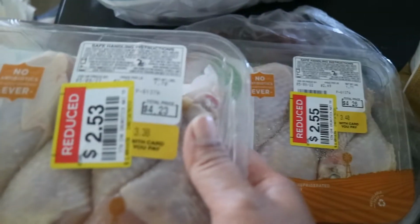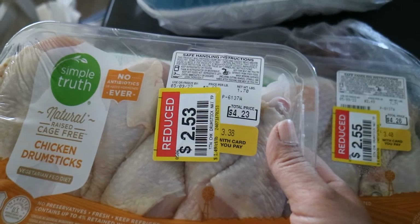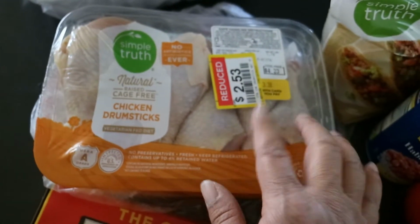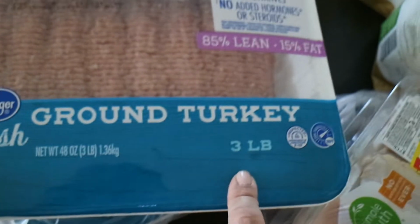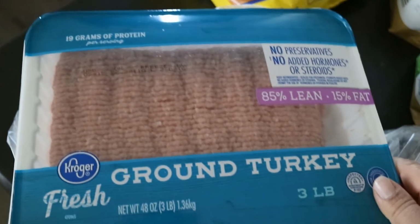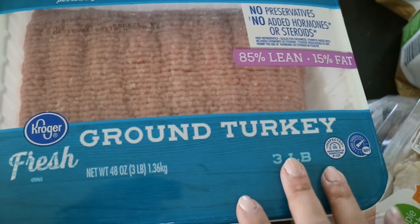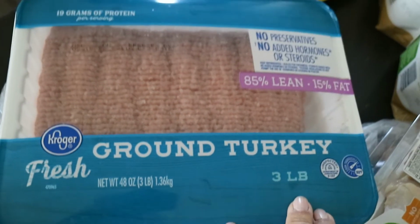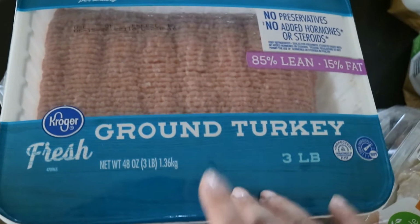I grabbed 2 of them because, like I said, they were on clearance, and each one is about 1.7 pounds. So we got that. I got 2 of the ground turkey. I like to buy the lean ground turkey, but that was just out of budget. So I got the 85% lean, 3 pounds. This was on sale at our Kroger for just under $9. I believe it was like $8.97 or something like that.